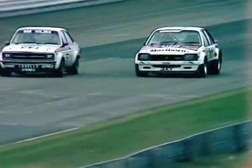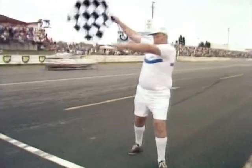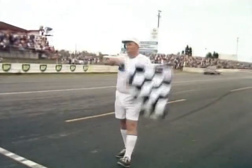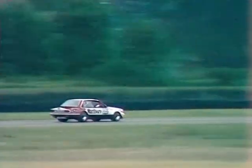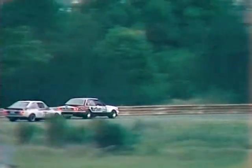And we're coming up to the checkered flag now for Peter Brock, winner of the Surfers Paradise International Resort 300 over 95 laps of the 3.22-kilometre Surfers Paradise circuit. Graham Bailey in the Toyota Celica will take the 2-litre class. That will give Toyota the Australian Endurance Championship for 1980.